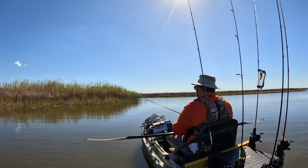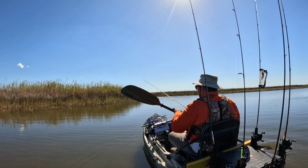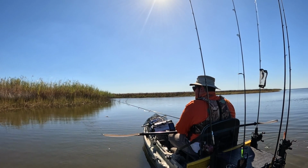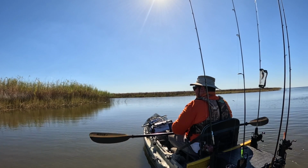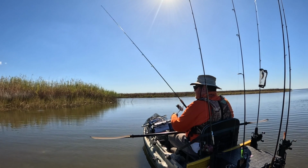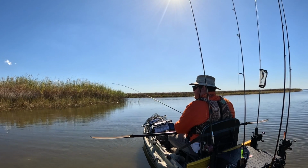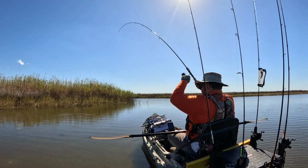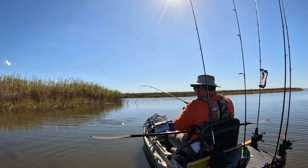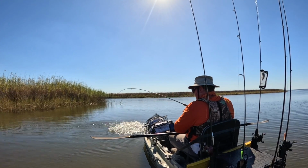Oh, I don't know if it was a flounder or not. It felt like a flounder. Yeah, that was some kind of fish. Dang it. I got a school of redfish right here by me. That sucks. Ooh, I got him. I watched that one eat. Oh my gosh, that was cool. Rat red. He ain't very big, but I watched him eat.